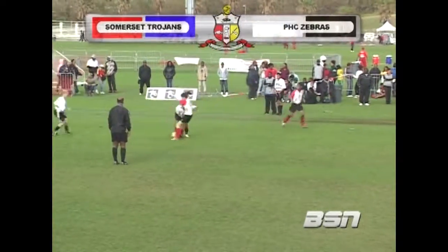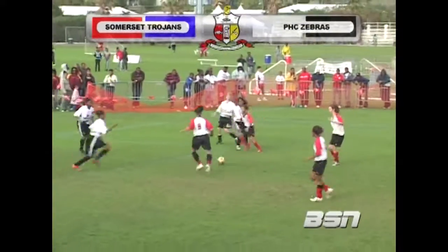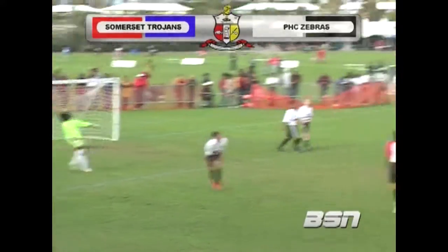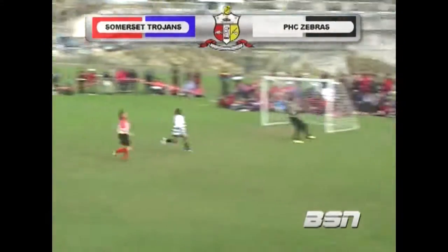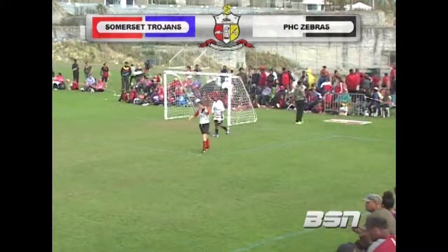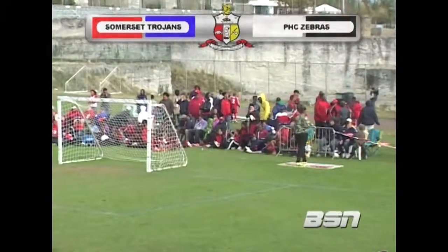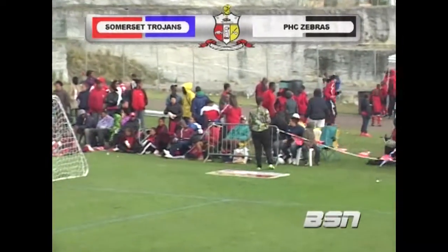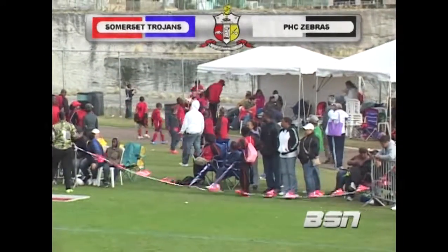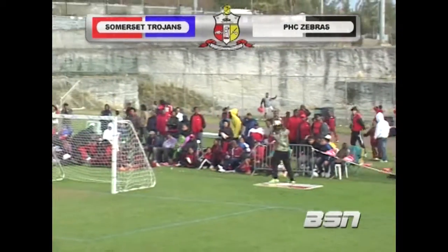Headed out, Fisher cuts out. Also in the mix down there is Hughes. For PHC, Bill, what a big boot, almost into goal. The Trojans still leading 1-0, but it's a very, very close match indeed.